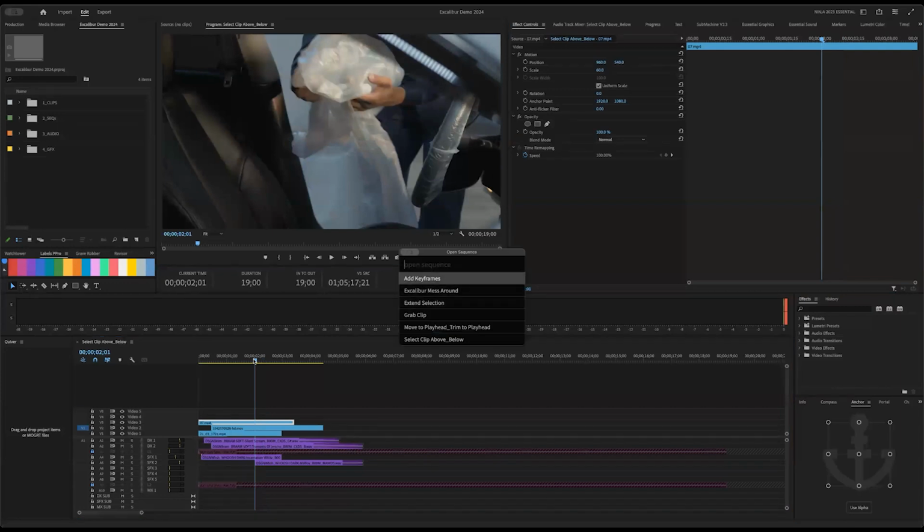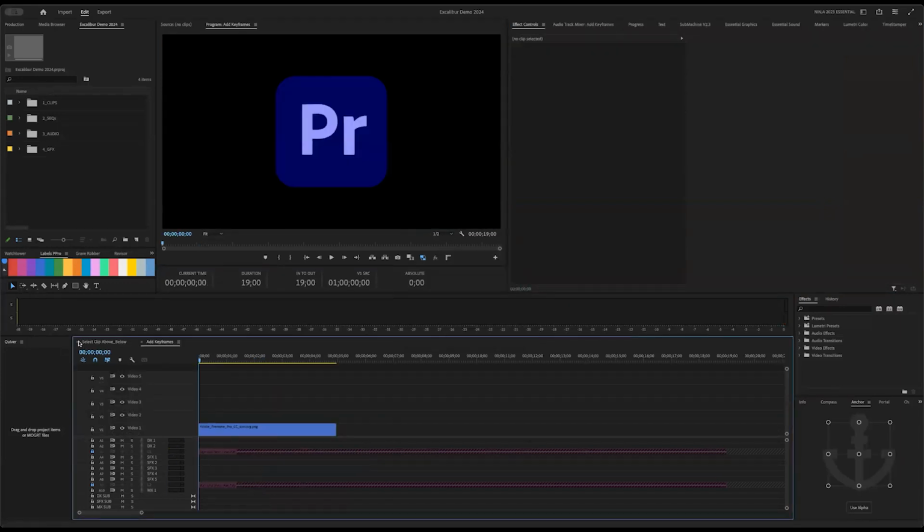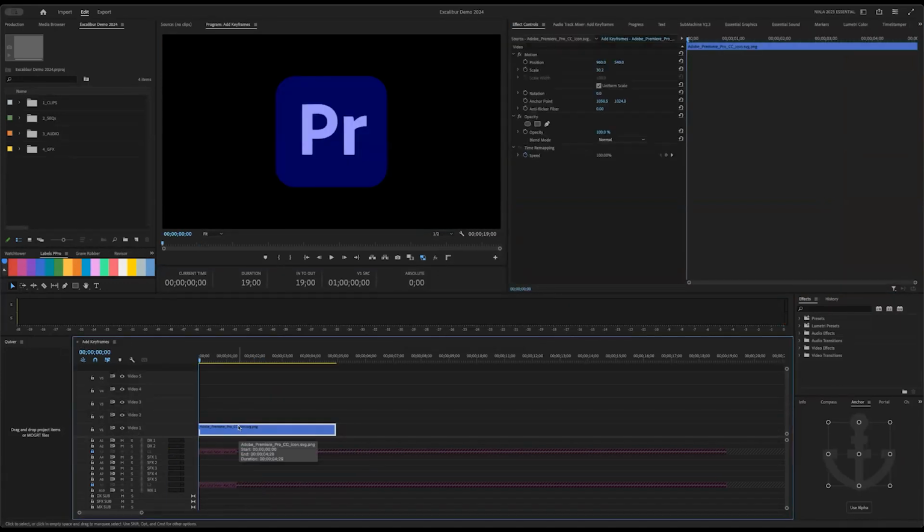For anyone who uses After Effects or is a power user, you know how you can add keyframes with a keyboard shortcut. What if you could do that in Premiere too? Like now. My mouse was right here, and it added a position keyframe in the effect controls panel just by using a keyboard shortcut, without me having to do too much. Same thing with scale. And I could also do it for rotation, anchor point, and opacity.